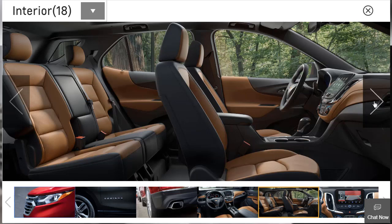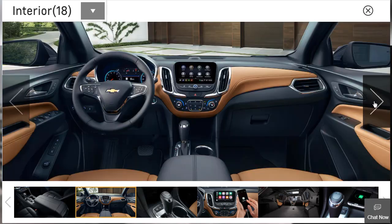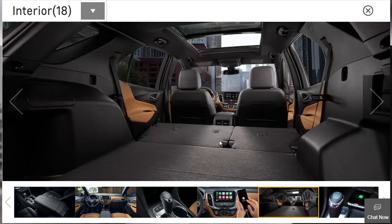Here's a nice shot of the interior. This is a nice vehicle. And at $31,000 for the fully loaded one with the leather, I'm all in, buddy. I'm all in. Here's your little manual shift buttons instead of some paddle shifters. I don't know how often I'd be using those. Here they're showing your Apple CarPlay. It's going to have the Android Auto. Here they're showing that utility.